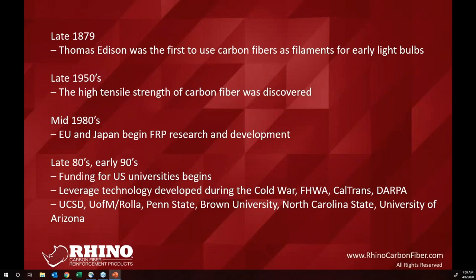Some of the things people don't know: carbon fiber isn't new. It's been around since 1879, and Thomas Edison accidentally invented it when he was trying to create filaments for early light bulbs. He said it was a horrible way to make a light bulb, but it was really strong, and they started using it. The first application on a building was in the 50s. It was used on a bridge in Switzerland by a guy named Urs Meyer. Urs was doing a bunch of research and he put it on there, and it's still on the bridge. The bridge is still standing. They've replaced the structural steel, I believe, 6 times now.